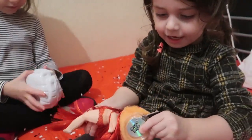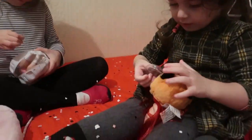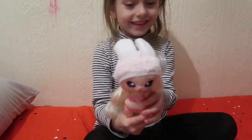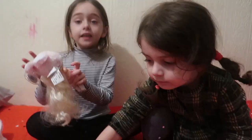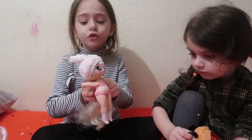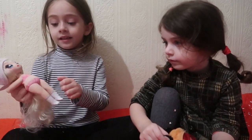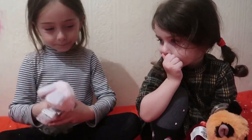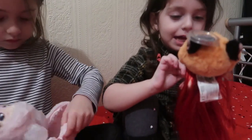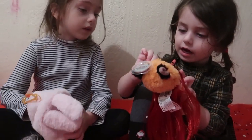Look at what I got, Mommy. Now it's my turn, Ava. Okay. Look at my one, guys. It's so fluffy. My one is a pink one. And he has a pink swimming suit and pink hat, and pink pants, wet hair, and wet pants, with lipstick and eyeshadow.